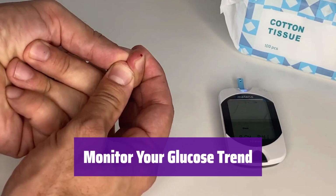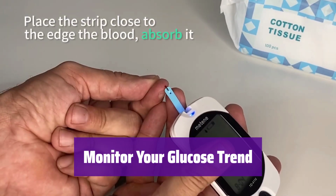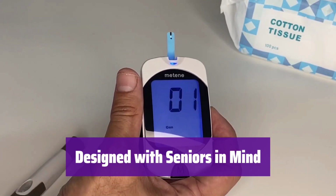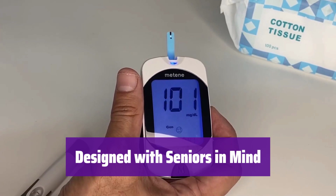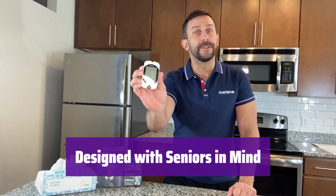It offers multiple ways to track your blood sugar levels over time, showing clear trends to help you and your doctor manage your diabetes effectively. It stores up to 450 readings. It features a large, easy-to-read display and customizable reminders to help seniors manage their blood sugar effectively. It makes testing simple and convenient for everyone.